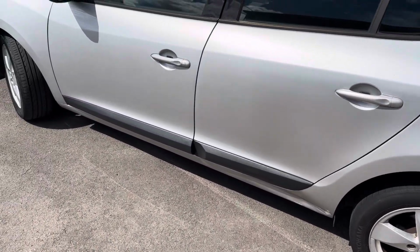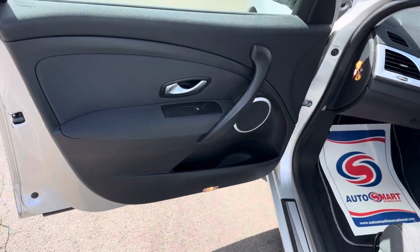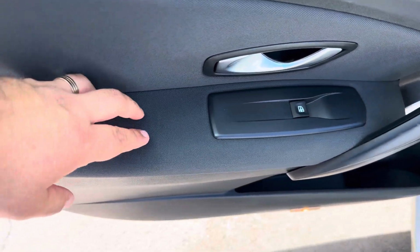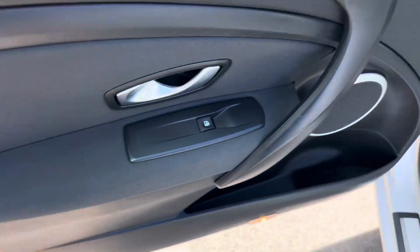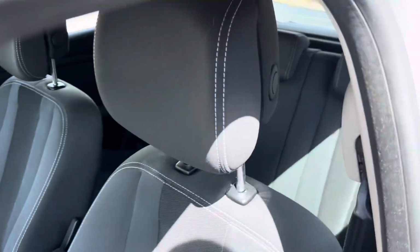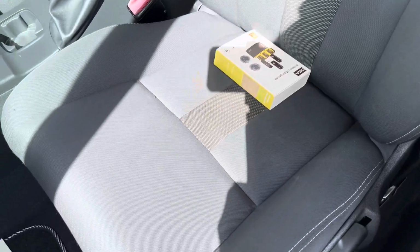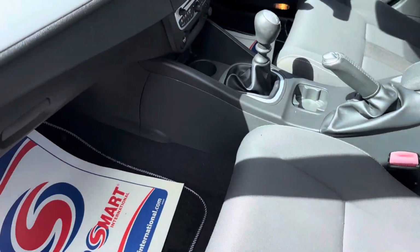So let me just quickly show you how the interior looks, because the interior is absolutely gorgeous. Obviously, you've got electric windows front and rear. You've got really nice soft touch material on pretty much all the places that you touch, and the seats are in very, very good condition. Again, considering the age and the mileage of the vehicle, they are in fantastic condition.